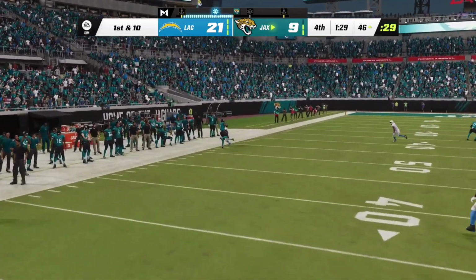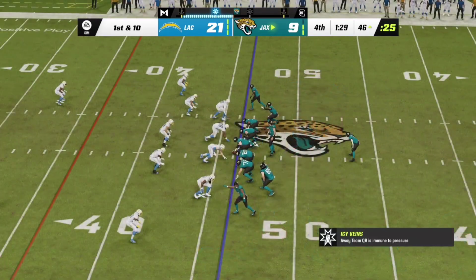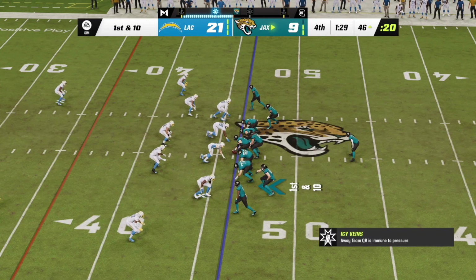That's a great job of working the sideline right there. I love how he tracked the football the whole way. Just reached up and pulled it in. Had excellent field presence to understand where he was in order to make that play happen.